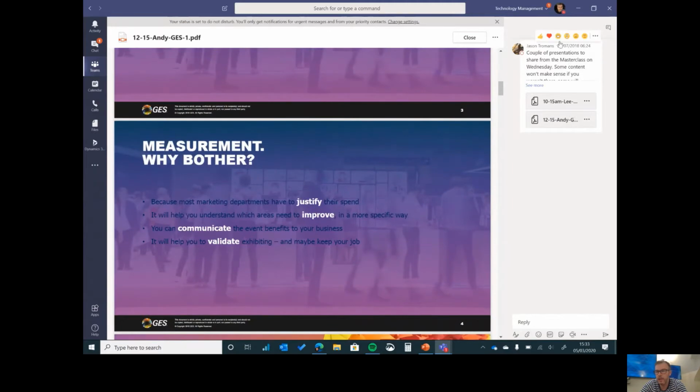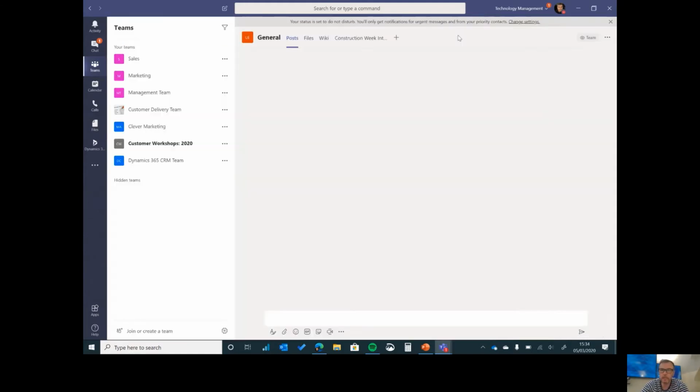And you can see down the side, the right hand side, we've still got the comment that Jason put. There was a couple of presentations to share from the masterclass. So we can read all those. I can reply as well and say, yeah, this looks great, down that bottom corner. So I'm not actually sending an email, but I'm just sending a reply to Jason's message. I could then hit send and away it would go. So that's quite neat. So I can close that back down, and so the story develops.